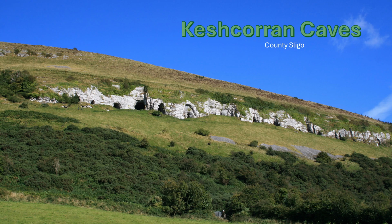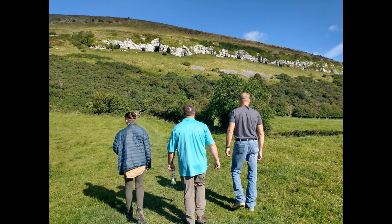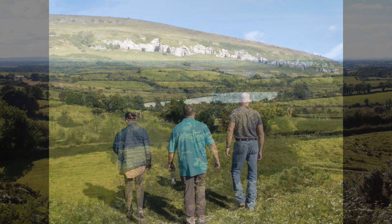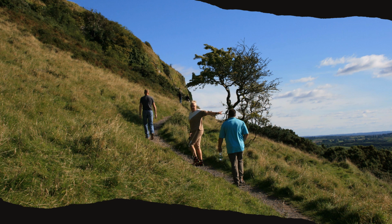Needing a break, we made a quick stop at the Keshcorran Caves, our first real glimpse of Ireland's wild beauty. These limestone caves, with their 16 chambers, some interconnected, felt like a hidden world waiting to be explored. The weather was surprisingly warm. The sun shone down as if welcoming us to this new adventure. We could have easily spent more time here, but with so many miles still ahead, we had to keep moving.